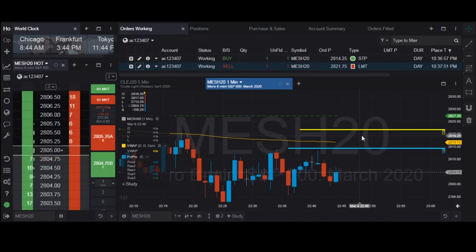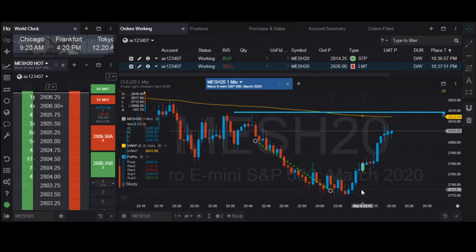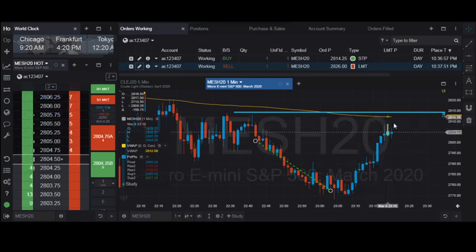So still waiting. We'll pause this video and resume later once the order gets filled. Alright traders, we resume again. At this moment you can see that the market made a big downward movement over here, a very strong bearish movement during the beginning of the US session. Now the market did make a reversal and is nearing the VWAP line, which is this yellow line.